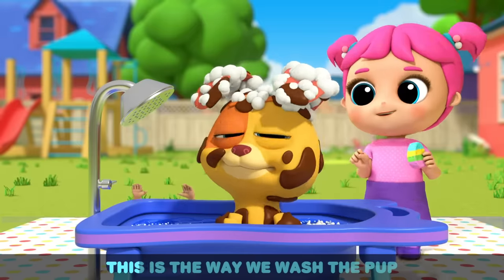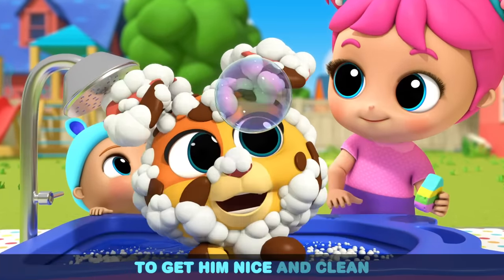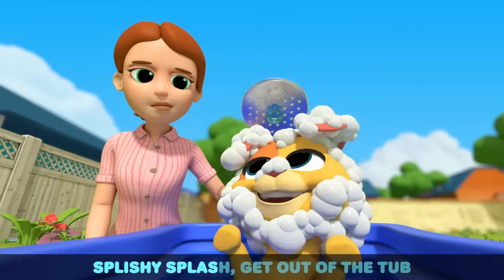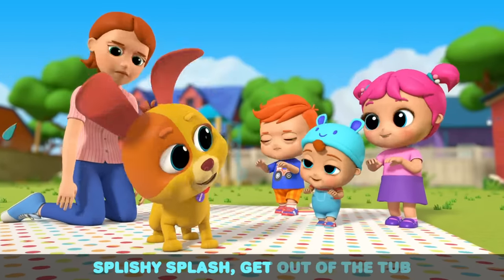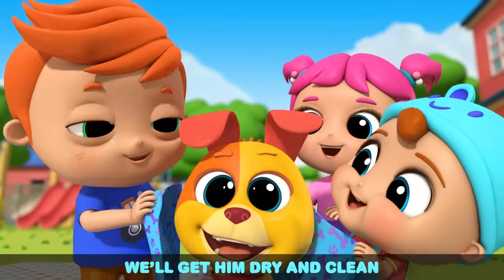This is the way we wash the pup to get him nice and clean. Squishy splash, get out of the tub. Splishy splash, get out of the tub. We'll get him dry and clean.